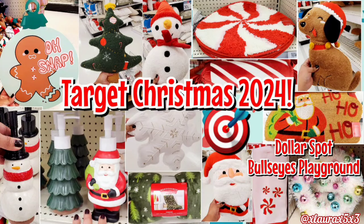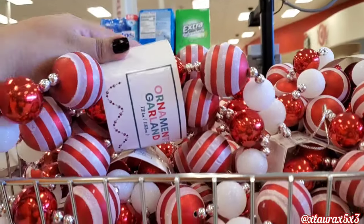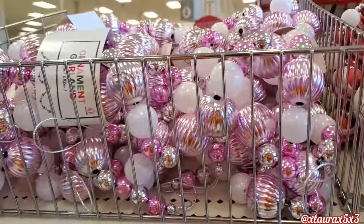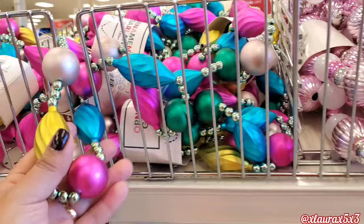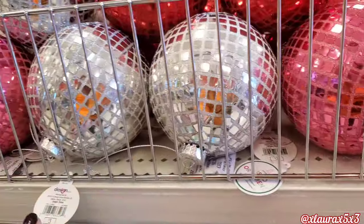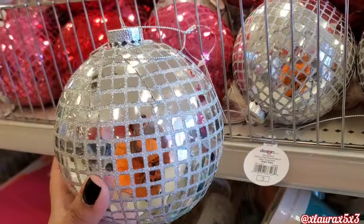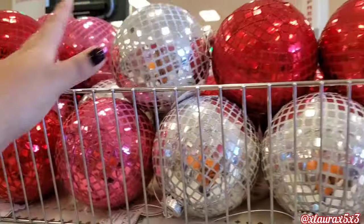Let's start in their Dollar Spot, Bullseye's Playground. They have some beautiful choices. If you're looking for some ornament garlands, these are $5. They also have this one that's colorful. Target is also bringing some of the disco into their Christmas. These are $3. They have pink, red, and silver.